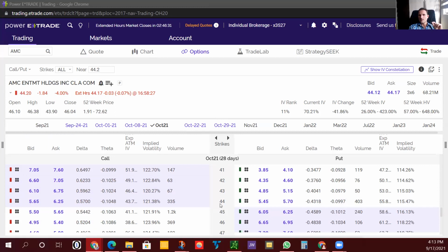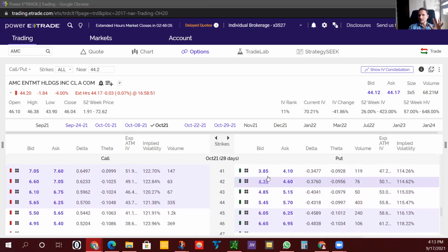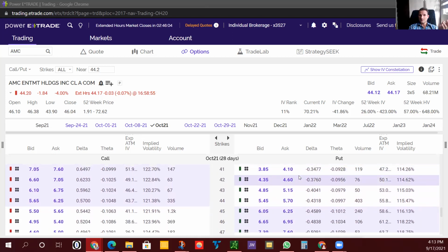So now we see the option chain here at $44. Now if I want to scalp this, one thing I want to do is be at the money. I want to do an at the money option. Now you can get further away as long as the bid and the ask are nice and tight. Ideally, that's the primary thing: make sure you have a nice and tight bid and ask, because that's just money you're giving away there.